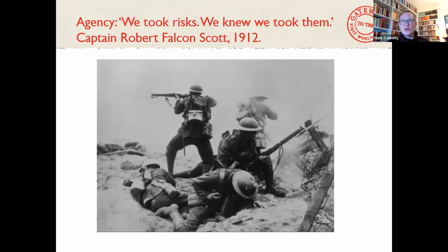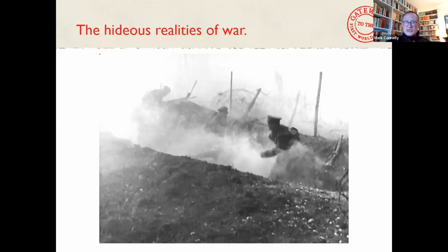So there are Canadian soldiers who have just fought themselves up onto a remarkably dry Passchendaele Ridge and are holding it against German counterattack. Now, in all of this, you see the hideous realities of war as well. So this is the gas attack in 1915. So again, for some of the cheap shots that are put against it, it's all jolly hockey sticks, boys' own adventure type stuff.